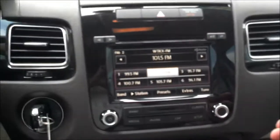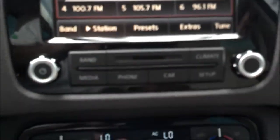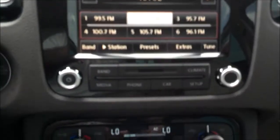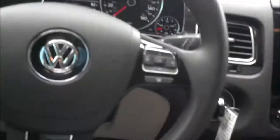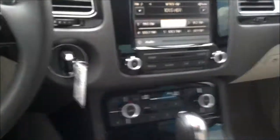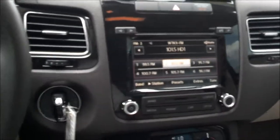Another advantage that this sound system has is right here there's a little tiny slot where you can insert an SD card. It'll support up to a 4 gigabyte SD card, so if you have media on there like your songs or music or any audio, it'll play it right through that slot.